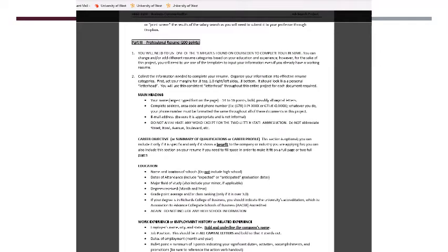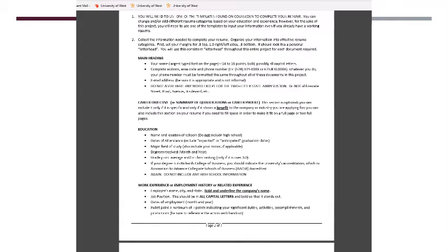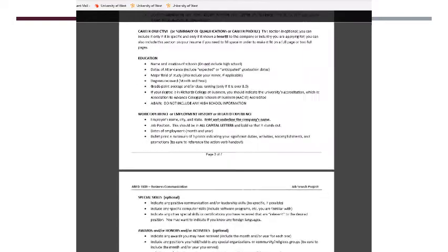Okay, so all the information here is what's expected. So make sure you read these directions and correlate it to that template. And again, if you already have a resume, please use or cut and paste from your resume and merge the formatting into these templates to make sure that you have everything and that it follows all the requirements.